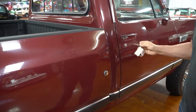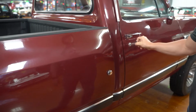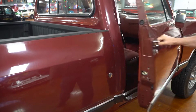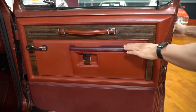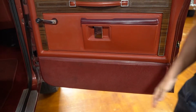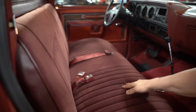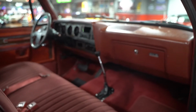Taking a look in the passenger side of the truck. I'll just unlock it and then open the door normally. The door panel is in good condition, just like the driver's side. Armrest, plastic, carpeting, seat cushion. Again, this is definitely a newer seat. It's got to be new material on the seat, because the seat's definitely new. I mean, it's nice. It has a really nice firm feel to it.